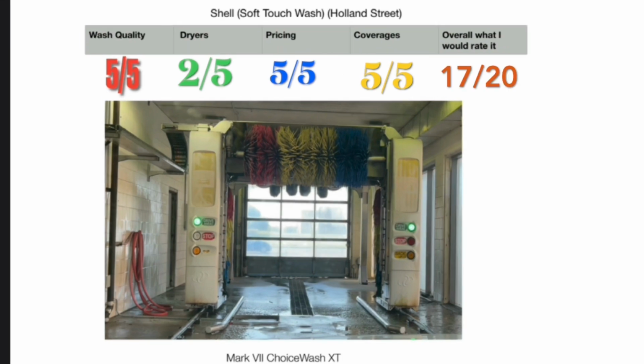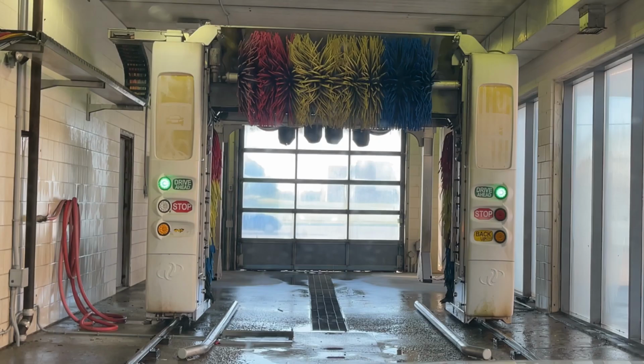Overall, I will rate this wash a 17 out of 20. The wash did a wonderful job, but the only complaint was the dryers. This wash is surprisingly in great shape. Even though this wash is older, it still does a great job. But they definitely need to improve the dryers.